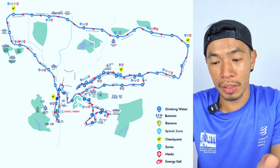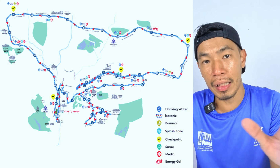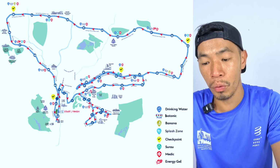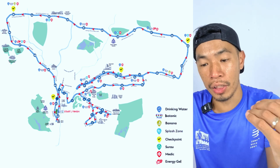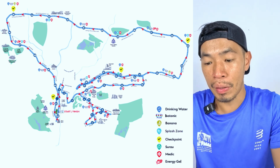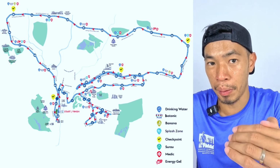The first water station will be around 4.5 kilometers. It's roughly in the middle of the Jalan Sultan Ismail when we're heading down towards the old Standard Chartered building there. So we have one water station, just some slope over there. Then we run straight to the Jalan Bukit Bintang, the 5th kilometer there.